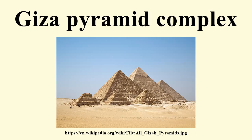The Pyramids and the Sphinx. The Pyramids of Giza consist of the Great Pyramid of Giza, the somewhat smaller Pyramid of Khafre a few hundred meters to the southwest, and the relatively modest-sized Pyramid of Menkaure a few hundred meters further southwest.